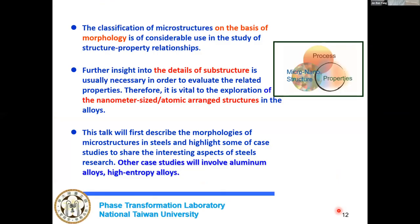Okay, when we study the structure and property relationship, we always consider the classification of microstructure based on the morphology, but that's not enough because we should gain insight into the detailed substructure. Therefore, it is important to explore the nano size and atomic arrangement structure in some structure. So in this talk, I will highlight some case studies to share the interesting aspects of steel. And also I will give some examples about aluminum alloy and high entropy alloy.